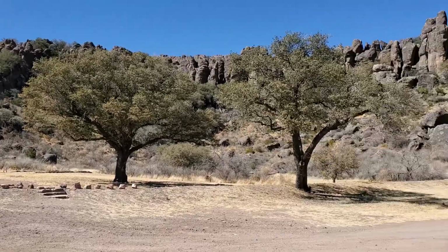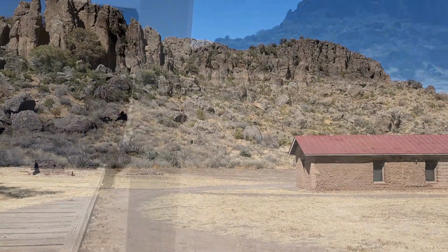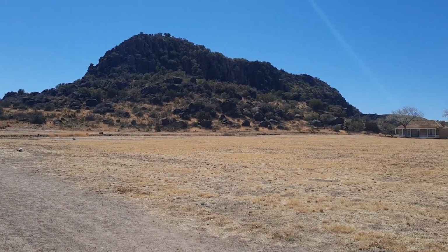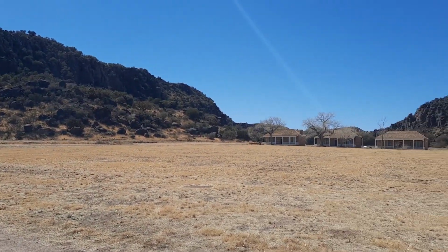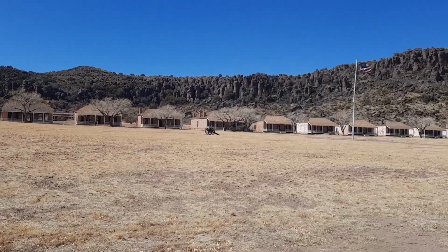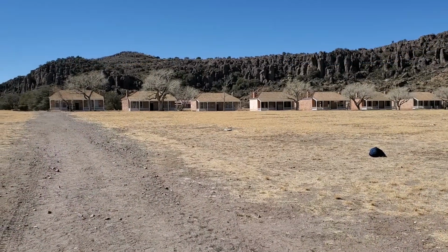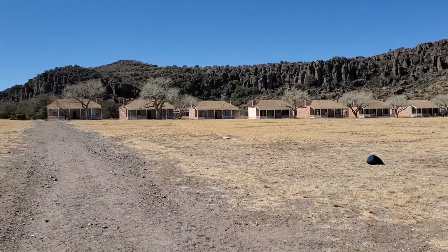If you ever have the chance to come here, definitely check it out. You look at all this, and it's truly fascinating. All the rock formations that are around the fort. It's truly beautiful. So I asked the question of a park ranger, because I'm sure there's those that might watch this video that would wonder.